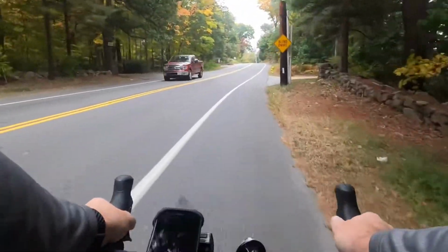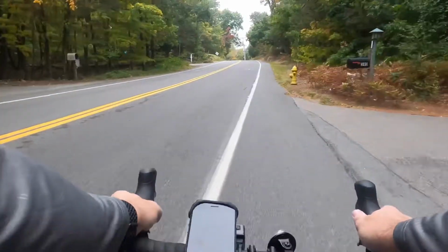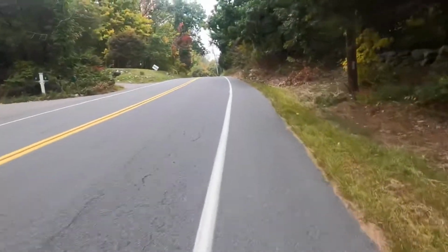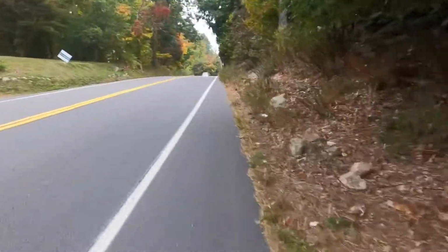This is one of the rides I do every morning when I get out on the weekends. This is part of my 20-mile loop. Right up here we got a couple of hills that are kind of crappy to start the ride, but this is always good to get my legs warmed up. So again, figured we'd share with you.